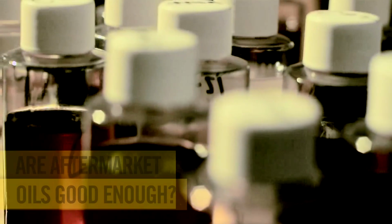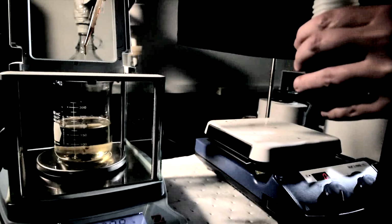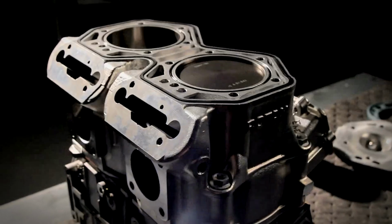But what about aftermarket oils? Are they good enough? It's something to ask yourself. How could one oil possibly meet the needs of all three OEMs, like the aftermarket oils claim? Do you honestly believe that aftermarket oil companies test their oil and equipment like the OEMs do? Do aftermarket companies test to the OEM standards?